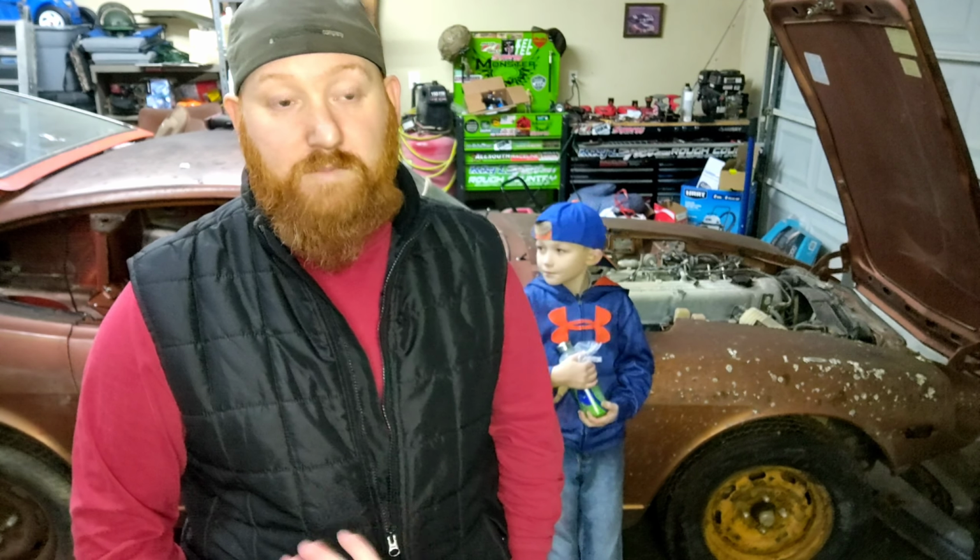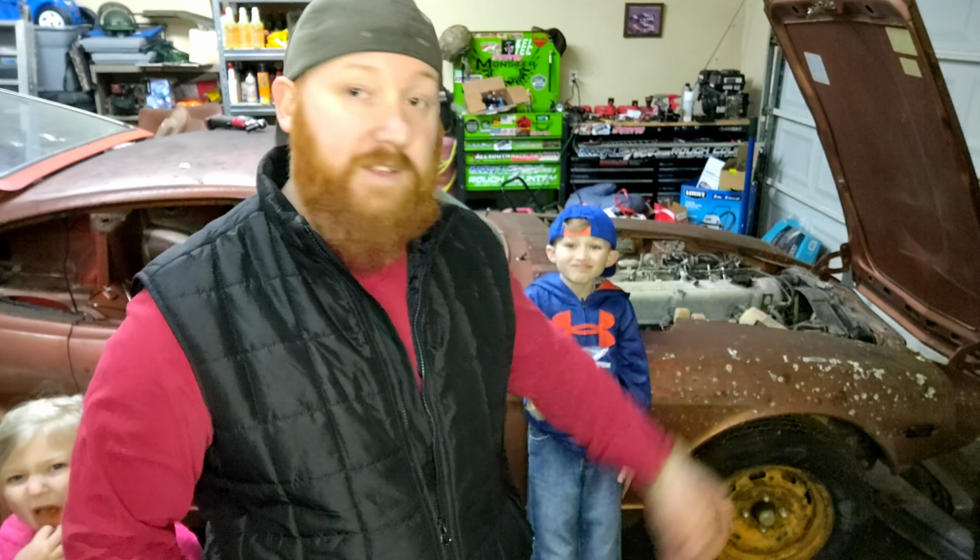I'll do as good as I can with it. But I'm not worried about getting it perfectly matched, perfectly molded, because you're never going to see it. But yeah, underneath the hood, I didn't find anything other than a little surface rust here or there.